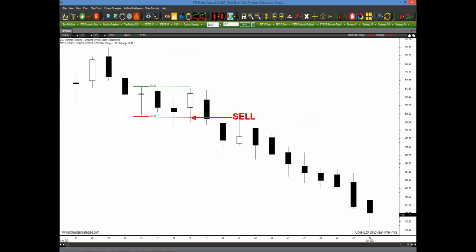Here's an example in Domino's Pizza. Same exact thing. This was just about 2 weeks ago. The obligatory 2 bars closing within the range. Here's the 3rd bar, and even though it closed up, look what happened. It touched the bottom bracket.